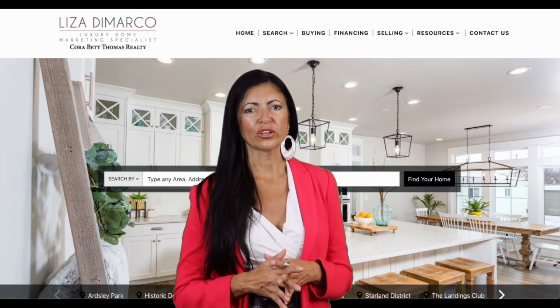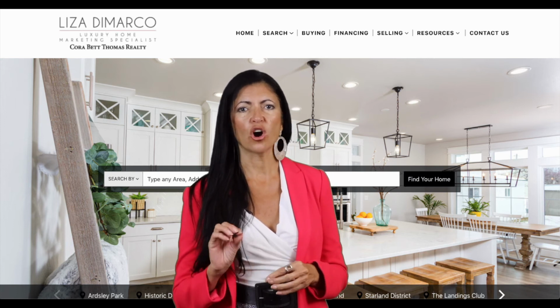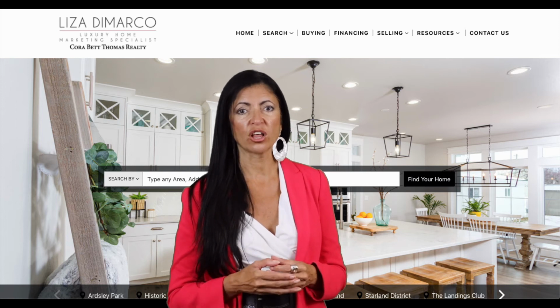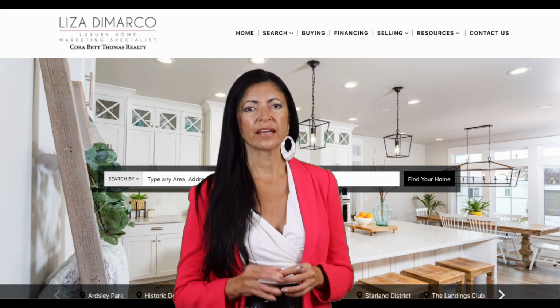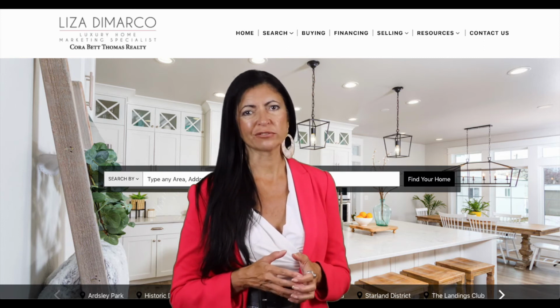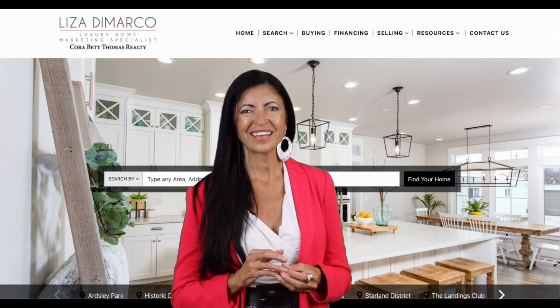I must tell you though, this is a haven for the people coming from the Northeast. If that home is move-in ready with today's bells and whistles and $1 million, you can expect that it will be gone in just a few days. So a lot of competition for that really beautifully done property in the Landings.